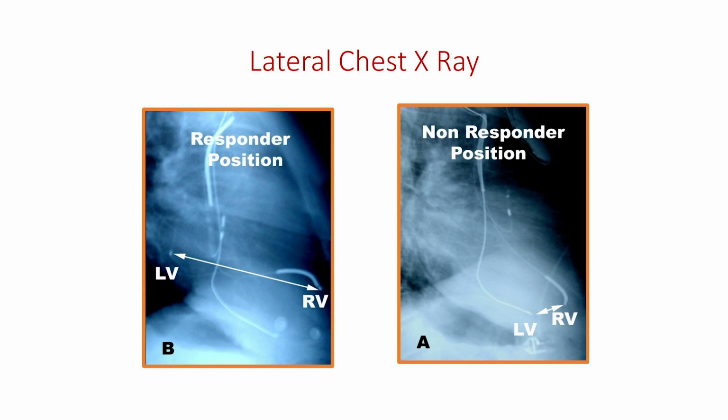He was a guy who, as a traveling salesman, ended up going from city to city, having heart failure hospitalizations. Well, he ended up in Lancaster with a heart failure hospitalization. And he initially was a non-responder to CRT. If you look at the x-ray, the one that's labeled A, you want good separation between the RV and the LV lead. And if you see, the LV and the RV lead, that's an anterior placement.